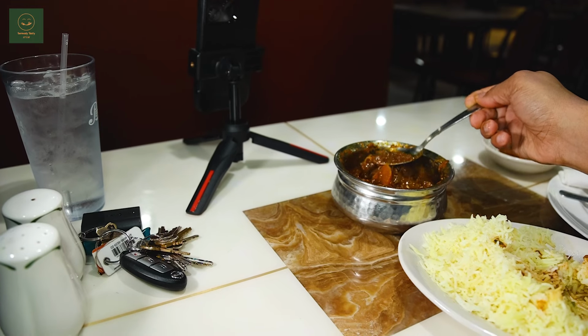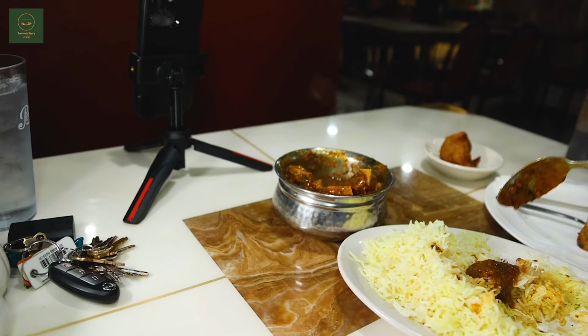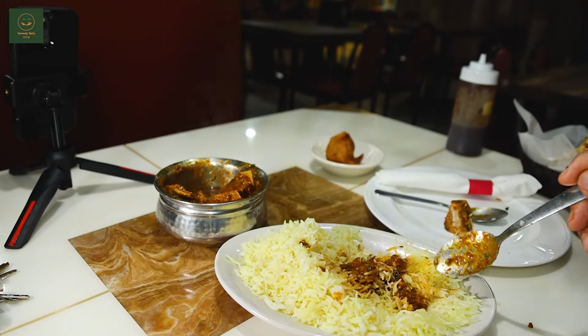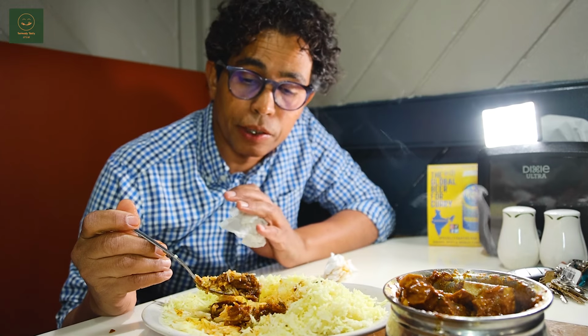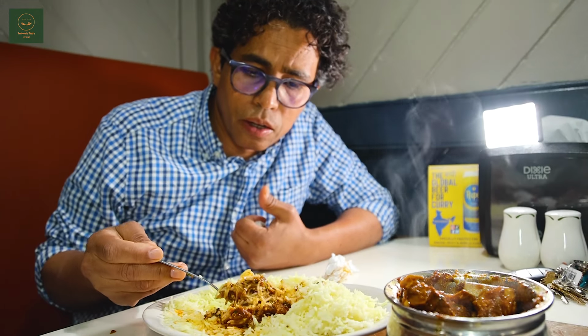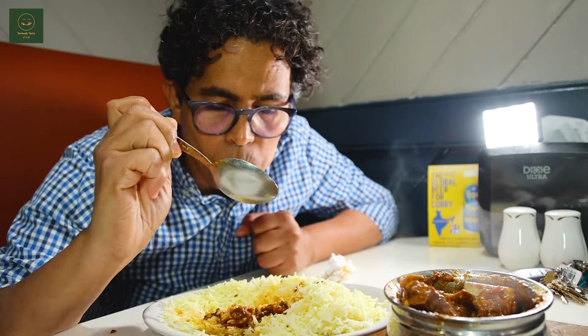There's a lot, you can see here, so much chunk of meat, goat meat. But for me, I like goat meat more than lamb meat. It doesn't have a lot of fat, and it's soft and tender. Unbelievably tasty.